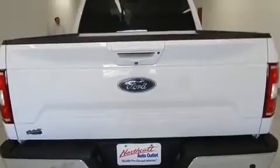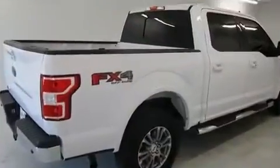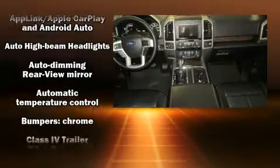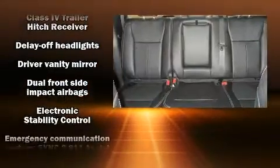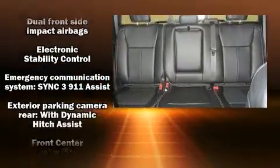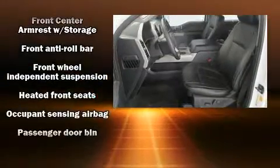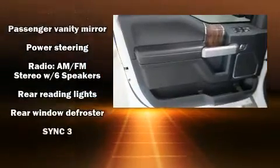Passengers are protected by various safety and security features, including dual front impact airbags with occupant sensing airbag, head curtain airbags, traction control, brake assist, ignition disabling, and four-wheel disc brakes with ABS. Various mechanical systems are monitored by electronic stability control, keeping you on your intended path.